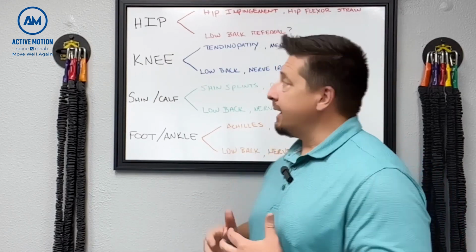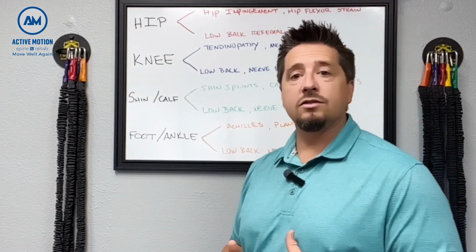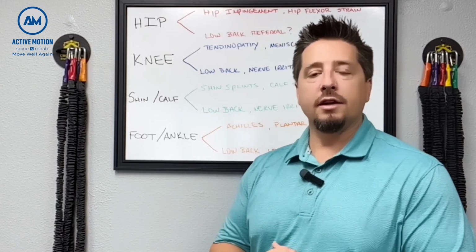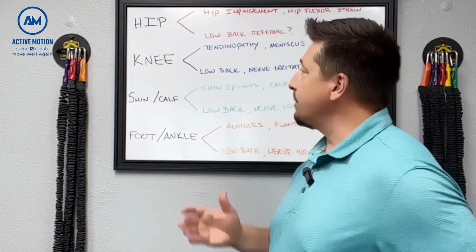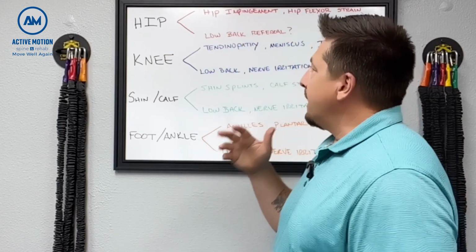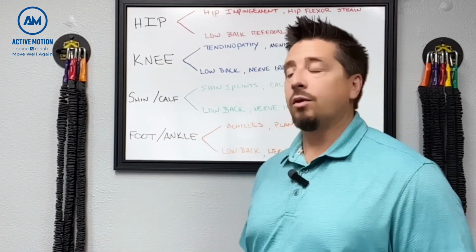When we see people come in and they've started to run, we often hear about a lot of hip complaints. And people can have hip impingements, hip flexor strains, sometimes true tendinopathies starting around the hip region. But one of the things we pride ourselves on here at Active Motion is the ability to evaluate very, very well and get a true idea of what's going on and whether or not that issue might be coming from the low back as well. It's a very common referral place, and we see that that's a major player often in hip, knee, shin and calf, foot and ankle pain all the way down the lower extremity.